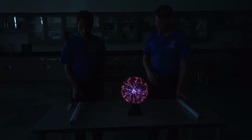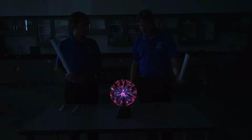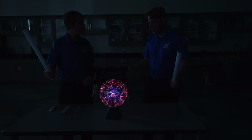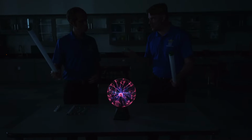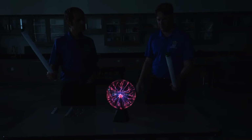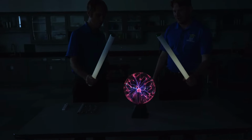You have a fluorescent light bulb, I have one as well. And what we're going to do is we're going to start to move it closer to the plasma sphere. And at some point, the bulbs should flicker. We're not connected to any power, but it should flicker, and I'll explain why. So here we go. We're going to try to get as close as we can. There we go. Oh, wow. Perfect.